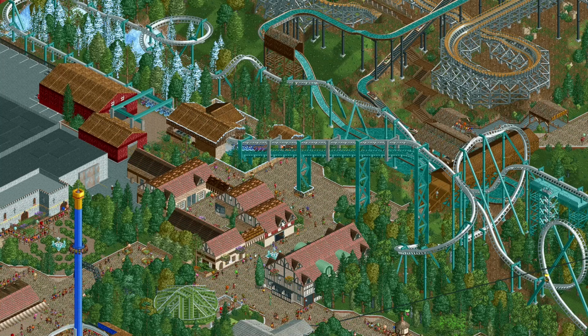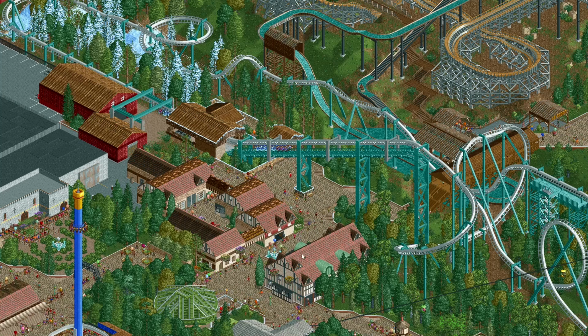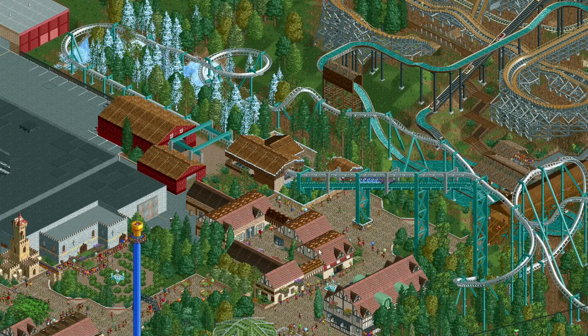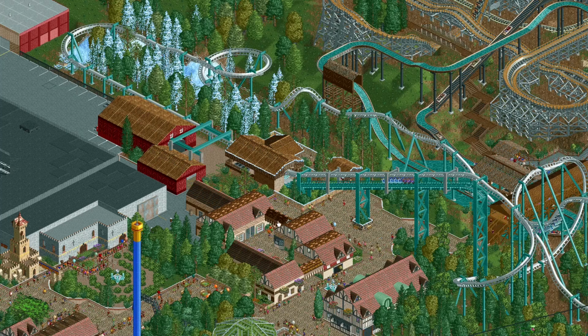So, leaving the Oktoberfest section of Germany into the other area, which I forget its name. A lot of the different themed areas of the park have different sub areas with different names. I had them written down in my ride inventory, but I have not memorized them, so apologies for that.